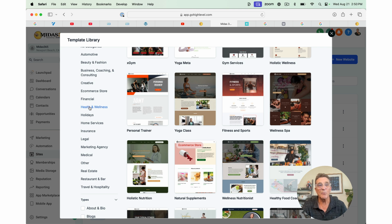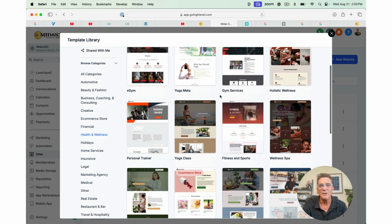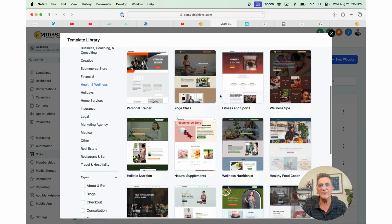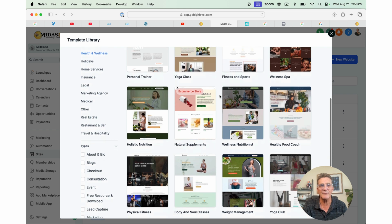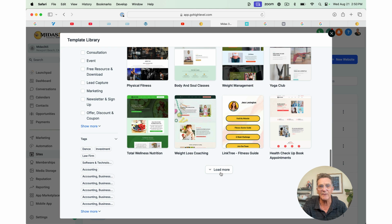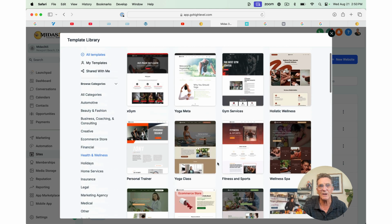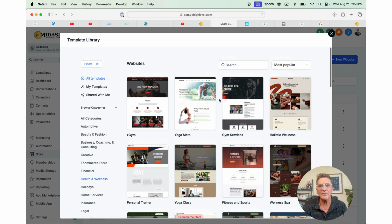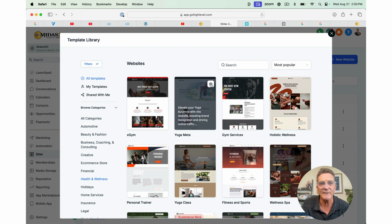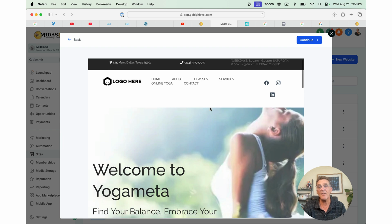But here, let's say we're going to choose health and wellness. So we'll click here, and now we've got all kinds of trades here: gym services, yoga, holistic wellness, fitness and sports, wellness, spas. We're going to go ahead and let's find one here that I like. We can even load more. We can look at these little thumbnails to kind of check them out. And then while you're deciding, you can mouse over and click on this eyeball. And you'll see that this is the jumping off point for the site.